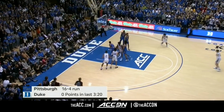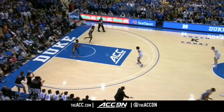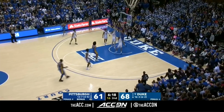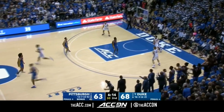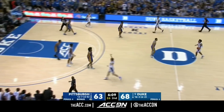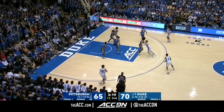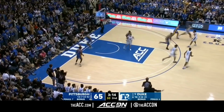Here inside Cameron Indoor, the number 9 team in the country is led by as many as 18. Missed their last 8, but that snaps a 9-0 run for Pitt. Pitt's got to continue to play aggressive here. How about the back cut? Understanding that there'd be a strong denial in the passing lane from Tony. A couple tough drives from Pitt, nothing to show for. It's been almost 7 minutes now in that span. Duke has made just one field goal. Maybe two.